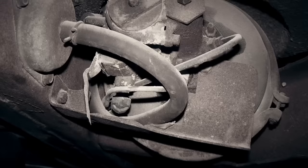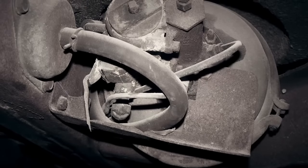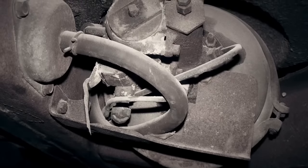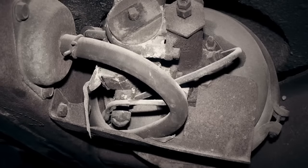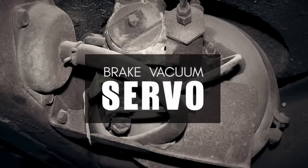In the late 1920s, Bendix's inventor, Victor Klierath, in collaboration with race car driver Caleb Bragg, would develop a novel approach to boosting brake power using engine vacuum. First introduced by the Pierce Arrow Motor Company in 1928, the system, originally designed for aviation, uses the vacuum generated by an engine's air aspiration to build a vacuum within a device known as a brake vacuum servo.